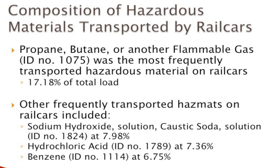Other frequently transported hazmats on rail cars included sodium hydroxide, hydrochloric acid, and benzene, which all of those could be extremely dangerous substances if something were to happen. Benzene was seen at 6.75% of the total load, which is quite a bit if you think about what could happen. Same thing with hydrochloric acid at 7.36%.